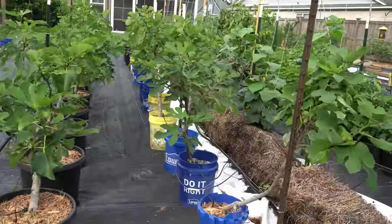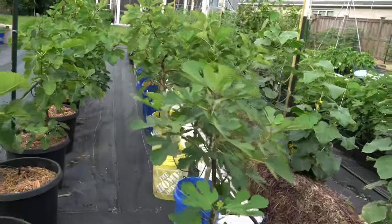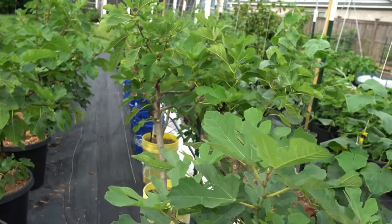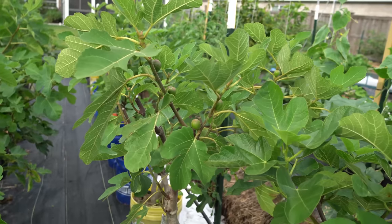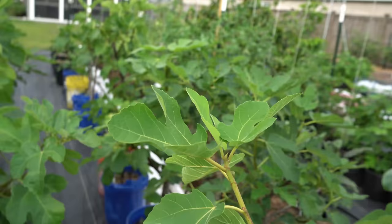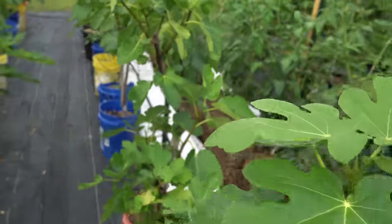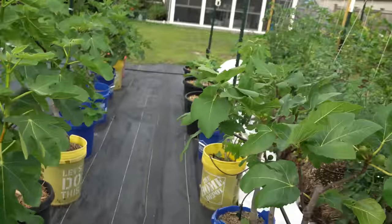I've done a lot of work to try and consolidate my fig collection because I'm just overwhelmed by them. This new trellis setup that I have keeps them all isolated together, and the spacing's been really good so far. The drip irrigation has made it really easy to water them with basically no work on my part at all, and I'm really happy with how things are turning out.